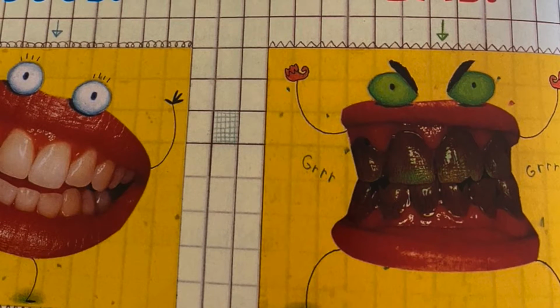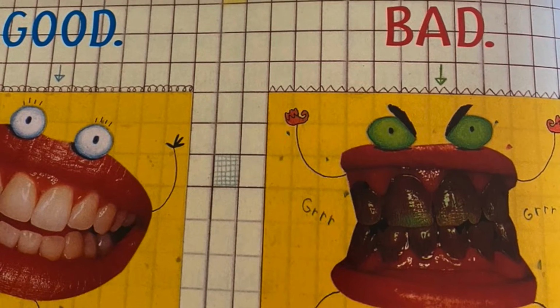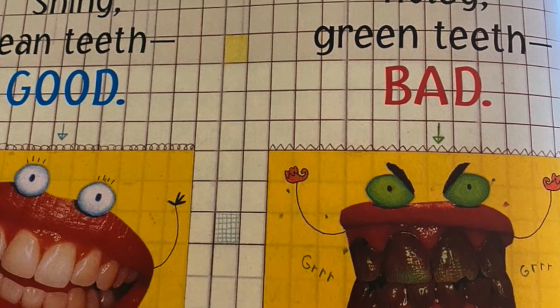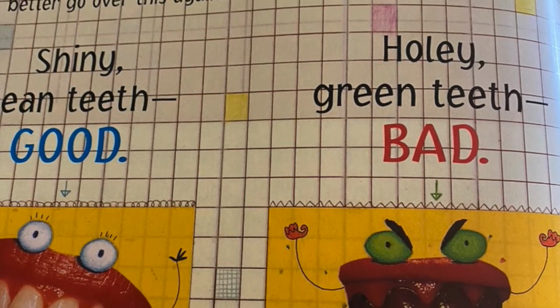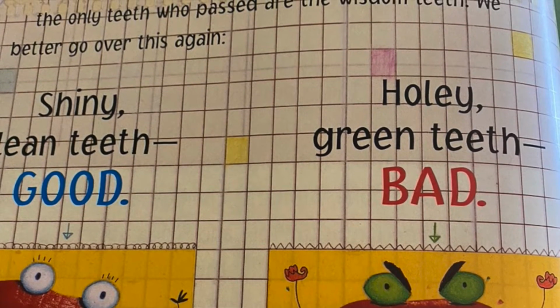Take your seats, everyone. I'm handing back your quizzes from yesterday. On what healthy teeth should look like, I must say, I'm a little disappointed. The only teeth who passed are the wisdom teeth. We better go over this again. Shiny clean teeth, good. Holy green teeth, bad. Let's move on.